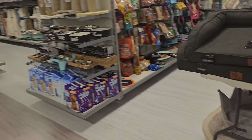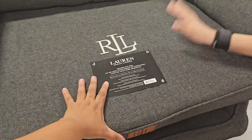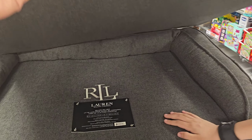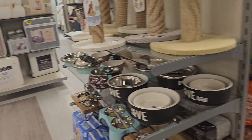There's tons of people walking around. Look at that Ralph Lauren bed. Your dog needs a Ralph Lauren bed. This is not comfy. Well, for dogs. No price on it. I don't see a price on that one. So expensive, that's why. I don't know.